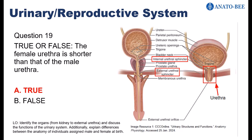This allows for foreign substances such as bacteria and viruses to be able to travel into the bladder and urinary system in the female much easier than it is in the male.